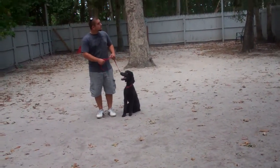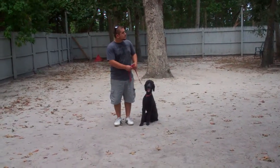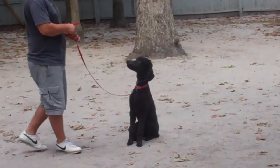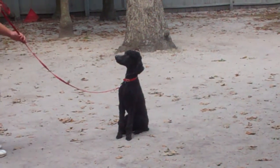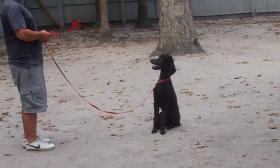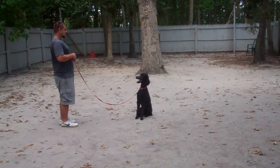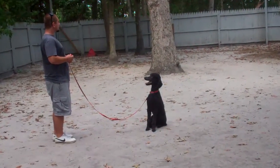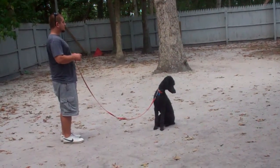The next exercise that Barry's going to demonstrate is the stay. The stay is a hand and a voice command. It's a one-word command. And the long sit stay when you're practicing at home is for 1 minute, working up to 3 minutes. And you can practice this right in your living room. She's very adolescent. This helps to develop attention span and maturity.